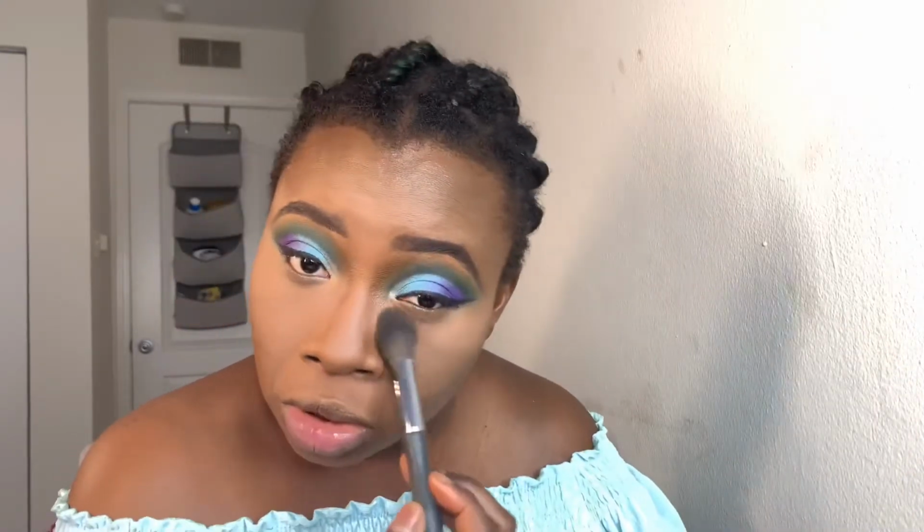I didn't tell you guys what I'm using. I'm using my Maybelline Fit Me in Deep just to set. I'm just setting the rest of my face with a translucent powder.